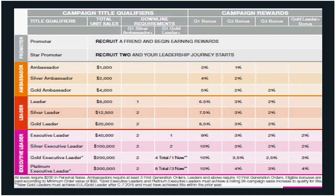So when you first start bringing your friends and people that you know that need to earn into Avon, you're considered a promoter with your first one. Your second one, you're considered a star promoter.